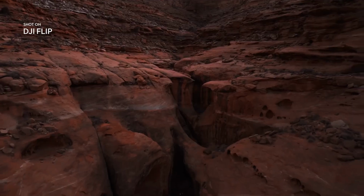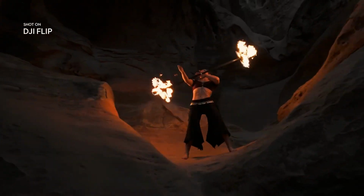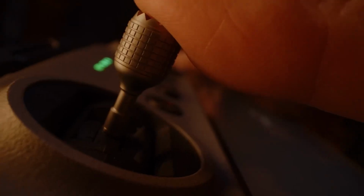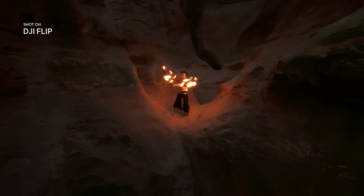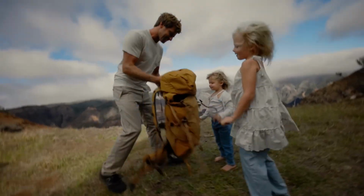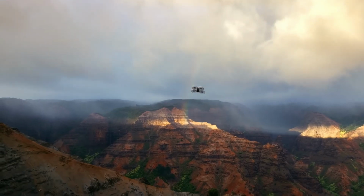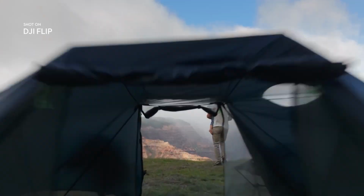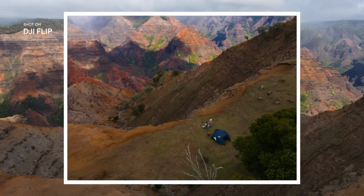For creators and enthusiasts who want intelligent features, the Flip offers subject tracking that keeps people or objects in the center of the frame without needing manual control, essentially acting like your personal camera operator. With a 31-minute max flight time and a bundle that includes 3 batteries, an RC2 remote controller, and a parallel charging hub, the DJI Flip ensures longer shooting sessions without interruption. If you want a well-rounded, premium experience in a portable format, this is your best bet.